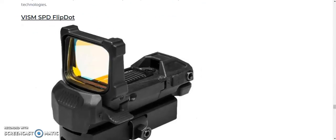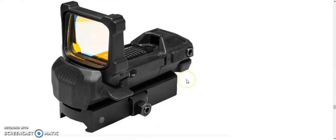Now, the item that we're looking at here, guys, the NC-STAR VISM SPD flip dot sight, is currently available from Optics Planet, and I'm seeing a price of $89.99. What this essentially is, is a flip-up red dot sight. So if you are actively carrying or transporting your firearm and you want to protect your optics or your glass or your flip-up sights for that matter, you would be able to do so with this particular device.